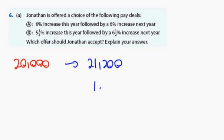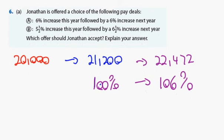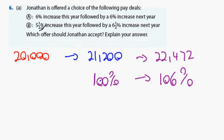Now, he's going to get another 6% increase. So once again, he's going to go to 106% of his old wage. So once again, we're going to divide this by 100 and multiply by 106, and his wage will come out as 22,472. We're going to run the same thing for part B. So this is part A if John was on 20,000. Now we're going to do plan B.